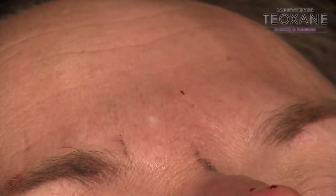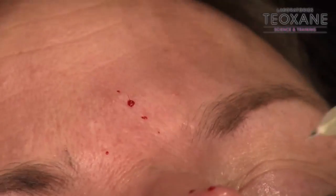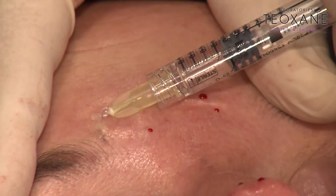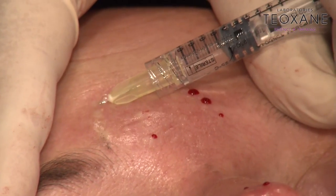They won't disappear with Botox. You need to soften them. That's what you want. So this can be done with number 2, number 1. Number 2, it will last longer, obviously. And I think it's the idea. I love this number 2. I think it's a great product.